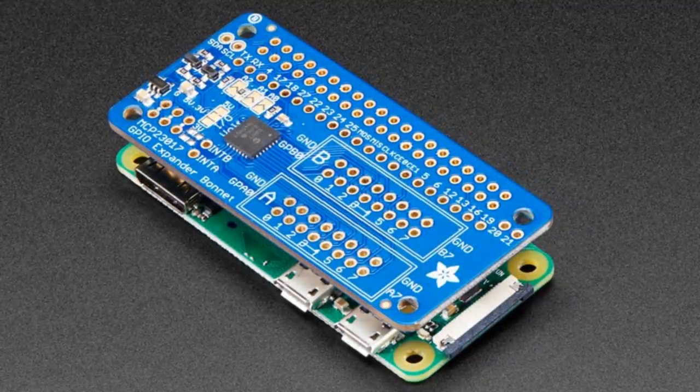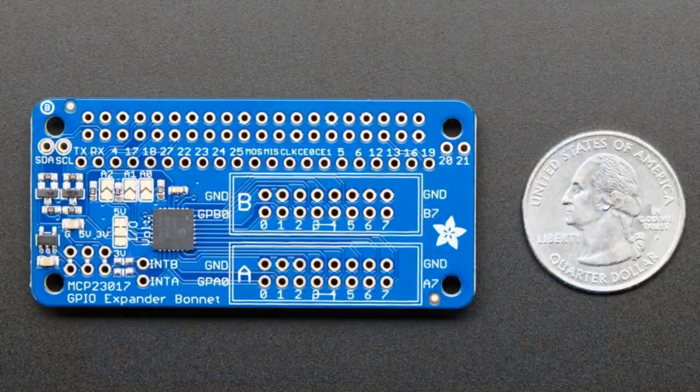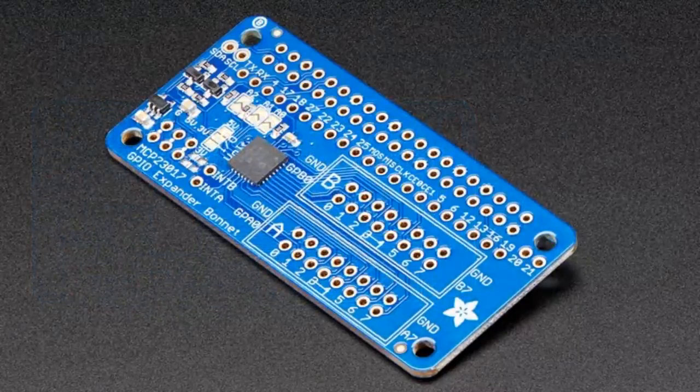It has an MCP23017 16 output expander. So you get 16 GPIO. Each one of those can control an LED or read a button. Can't do PWM. But it can do digital output, high or low, and it can do digital input, and it can have pull-up resistors as well, which is kind of nice. So for switches, you don't need an extra resistor. It's all controlled over I2C. We have a wonderful library that's really easy to use.